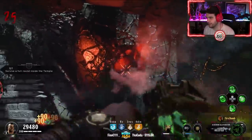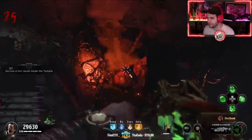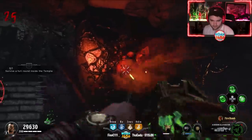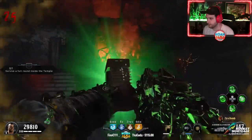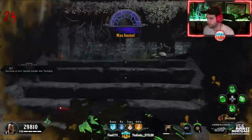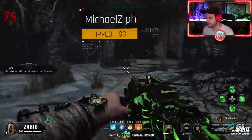This is really a fun Easter egg step. If you have homunculus, it's actually really fun. It's a little hectic, but so small. So you need one reload, barely. I really like this Easter egg step. It's kind of sick.